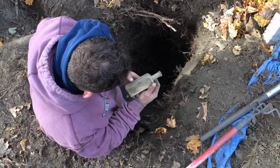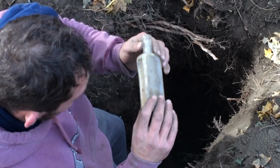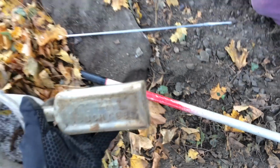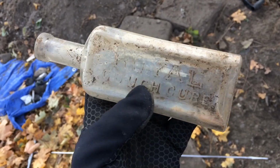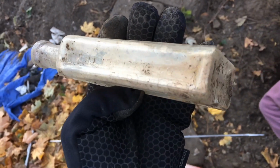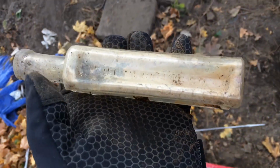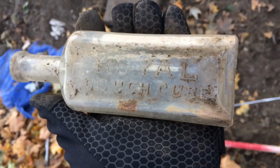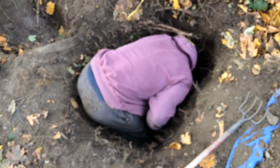Ready? Yeah, I guess. Here it comes, guys. It's a Royal Cough Cure from Norristown, PA. Dill's Medicine Company. Sweet. I've never seen that. Yeah, that's probably a rare one. But dang, that's nice big embossing on that thing. Yeah, guys. Bottle here beside it. Royal Cough Cure. There's something bigger than that. The Dill Medicine Company. Any of you guys seen that one from the Dill Medicine Company? James Olt, how about you, brother?